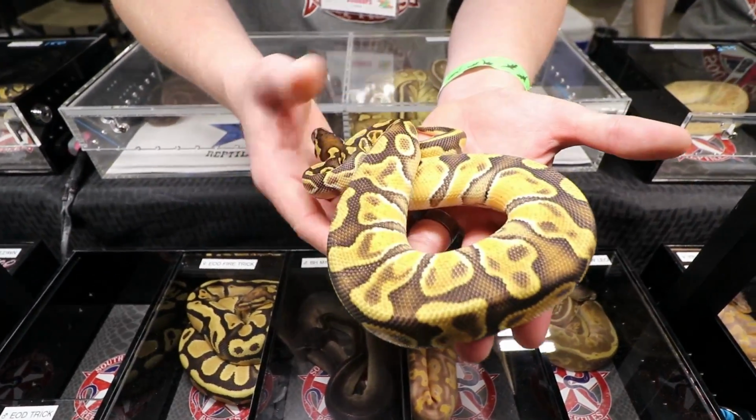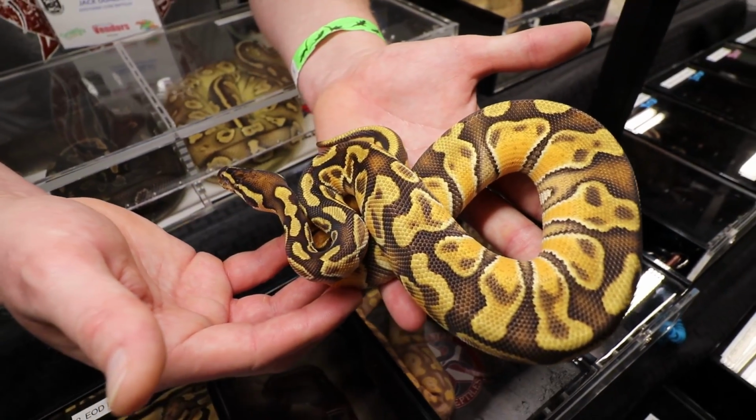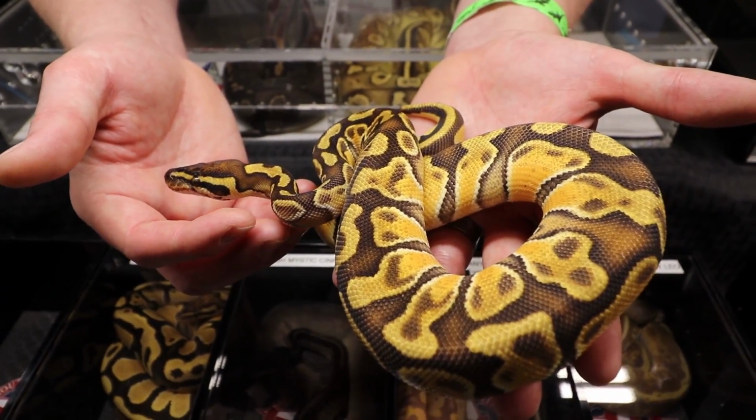All right, so what do we have right here? This is an Inchy Orange Dream Trick. Oh my God, I think it's beautiful, man. It's also Het Hypo, but we just started getting into the Trick to get it into some different stuff, see what we can do with it.